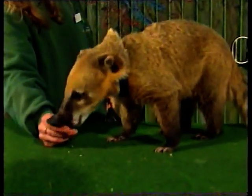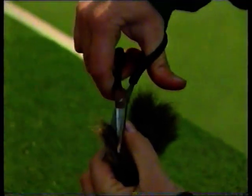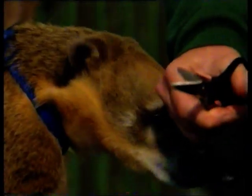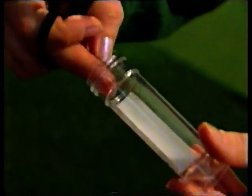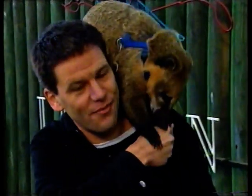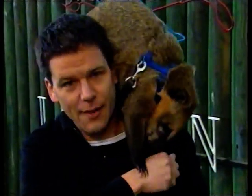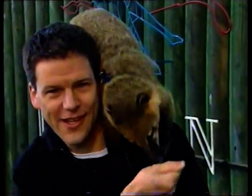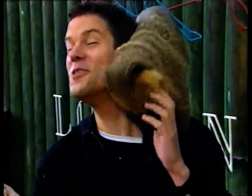Another animal, a South American coati, gets ready to give its DNA sample, this time taken from its fur. Although recreating animals as in Jurassic Park isn't yet possible, scientists say it can never be ruled out. At the moment, coatis like Orinoco are very much alive and well. But if they ever did become endangered, it's hoped information from the DNA databank could be used to help save the species. This is Tim Lavelle for Newsround at London Zoo.